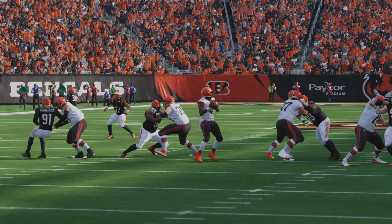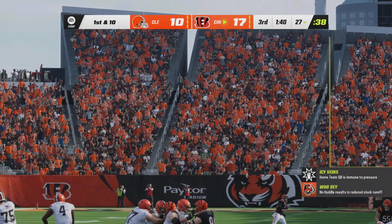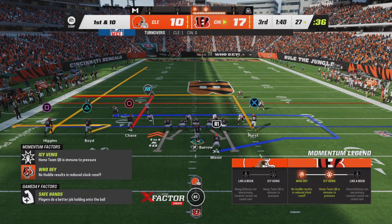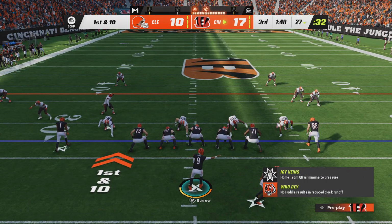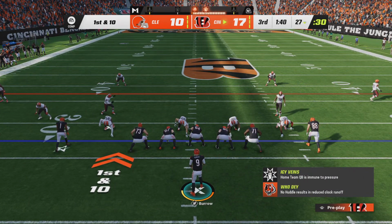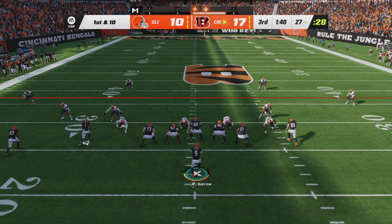Well, that one was in the air for an agonizingly long time. Just begging to be picked off, wasn't it? It's one thing if you're throwing a ball like that, trying to throw someone open or lead them into an area. But that ball needed to be thrown with a lot more conviction. As a result, it's an easy interception.